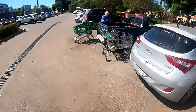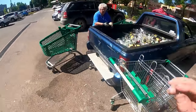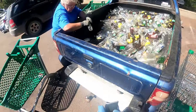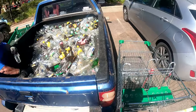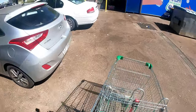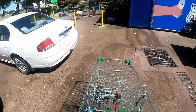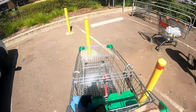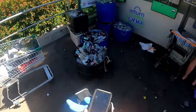Sorry, what's that? No, you can if you want to. You can move it if you want to, because he's moving now. So I'll take this trolley away. Yeah, no, you can do it. All right, we'll just set that there for June. And I'll get going over here.